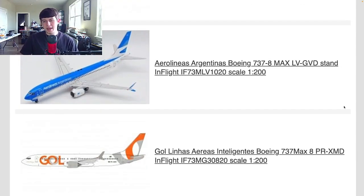Gol, Boeing 737 MAX 8 right here, and this is going to be Papa Romeo X-Ray Mike Delta. Good looking Max here. Glad to see that Gol is really getting represented well. NG's done some 400s, Gemini's done some 400s. Now InFlight's doing some 200s as well. I think some other 200 companies have worked on these. Gemini I think's done a couple. So glad to get to see this done here, and we're really getting the variety for Gol.